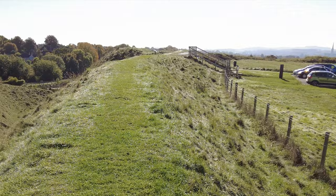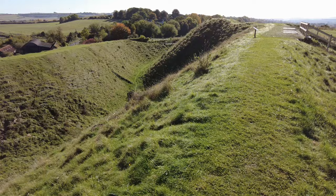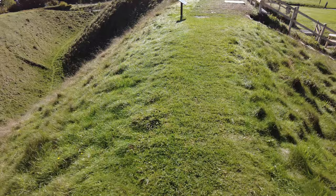And get an idea of the depth of these defences. And over time they do get filled in a little bit with the vegetation growing and building up layers, so would have been even more impressive in days gone by. And this is definitely carved out of the rock face there. No doubt much of that would have been chalk and flint that's been used in the construction of the buildings here at Old Sarum.